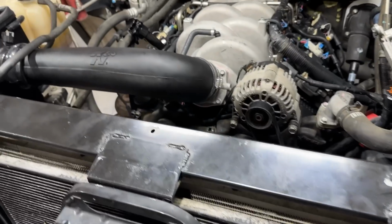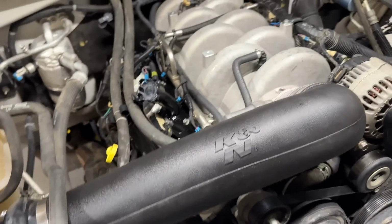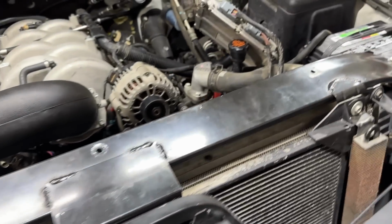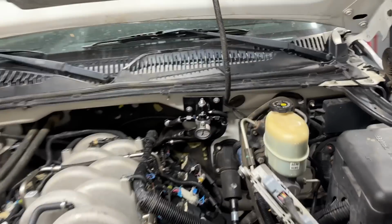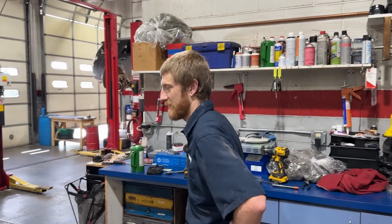We left the fan out just for now because we want to make sure everything fires up. But we've got the new heads, the new cam, the headers are in. We've got new injectors. Pretty much everything on the top of this motor has been apart. He's got the fuel system already primed and leak checked. So you want to do the honors, Chris?